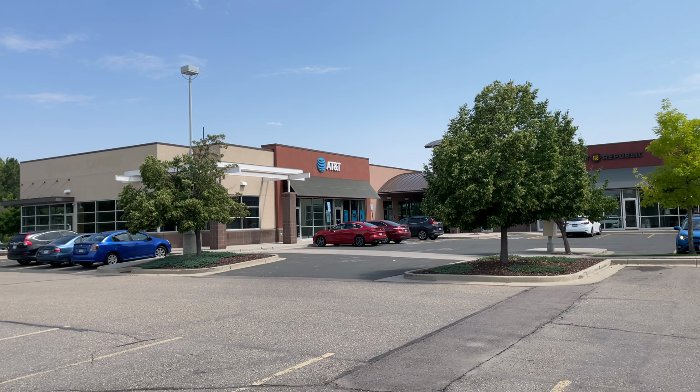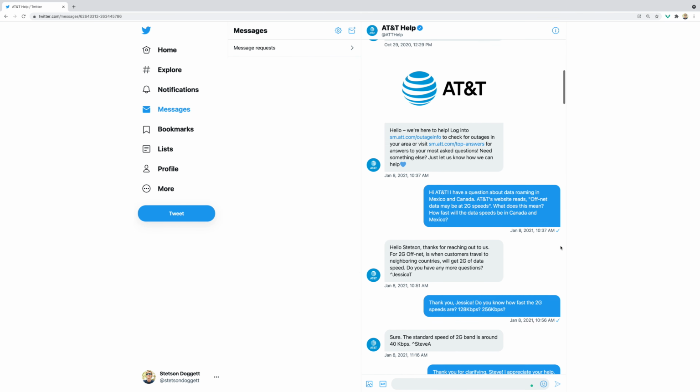So overall, the support can be hit or miss based on what your question is and where you go for support. If you want the best support experience possible, I encourage you to go to your local AT&T store, or to consider contacting them online on Twitter or by giving them a phone call if the hold times aren't too bad. So after all of that, where does that leave us?